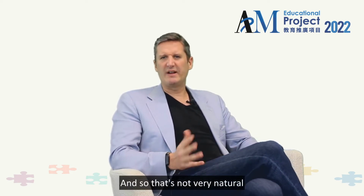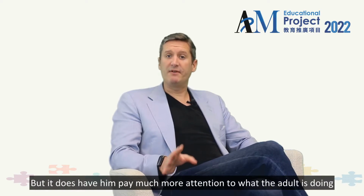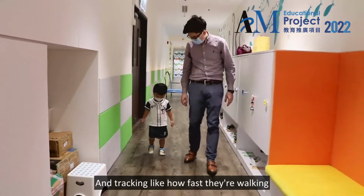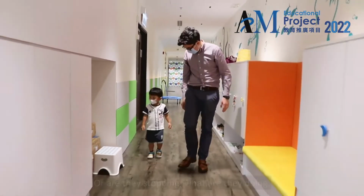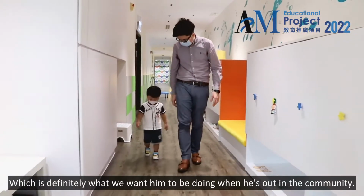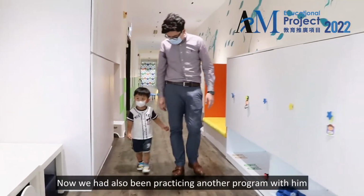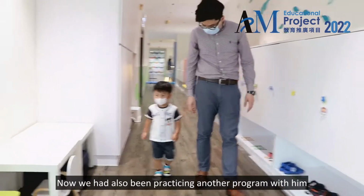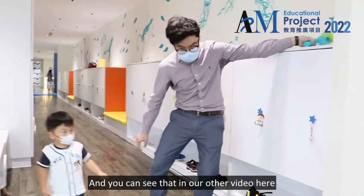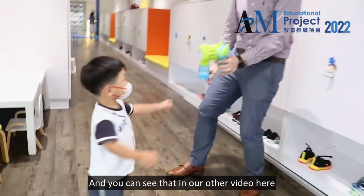And so that's not very natural, but it does have him pay much more attention to what the adult is doing and tracking, like how fast they're walking, or are they stopping, what are they doing, which is definitely what we want him to be doing when he's out in the community. Now, we had also been practicing another program with him, which is called a waiting program. And you can see that in our other video here.